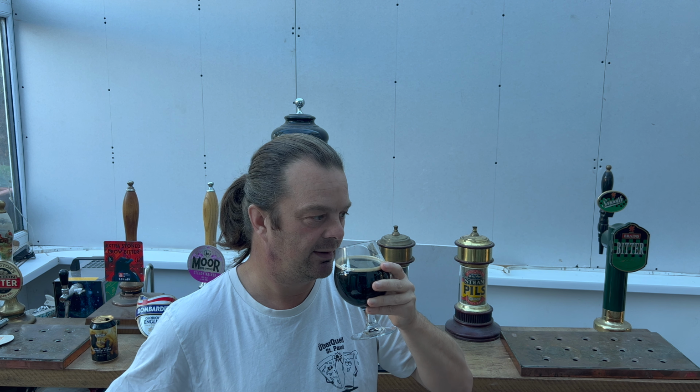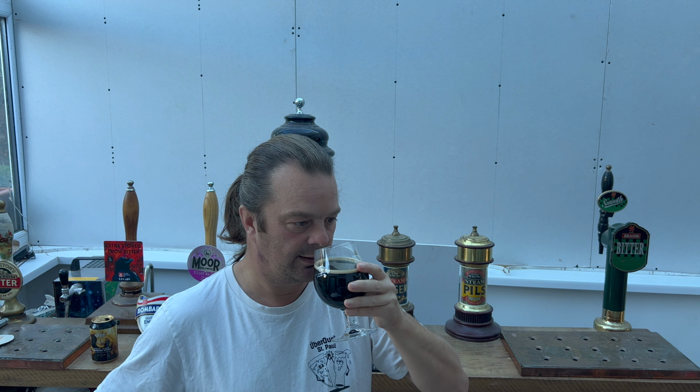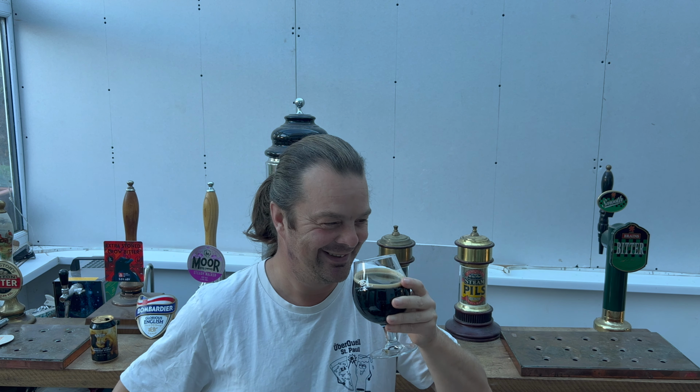But then there's loads of vanilla, and there's loads of coffee, and there's loads of roasted chocolate as well. Roasted coffee, bitter dark chocolate, I should say. My head is spinning with monkey nuts right now. I probably am a monkey nut, aren't I?